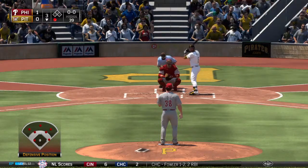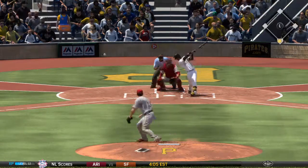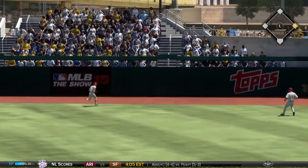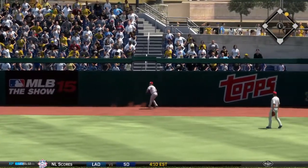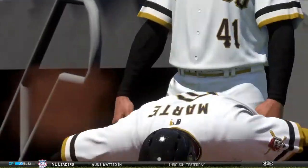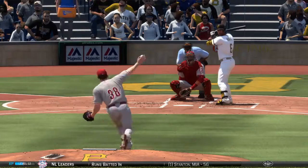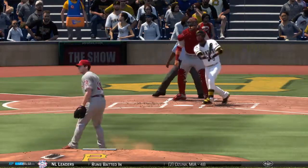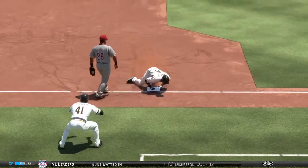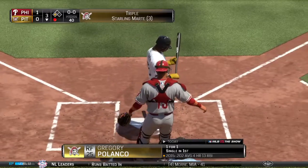Billingsley is at 39 pitches. Marte, a base hit. That's going to go to the wall. Marte will end up at second. He might try for 3. A triple for Marte. Marte's speed. Beltran had no chance to get Marte there once that ball headed into the gap.